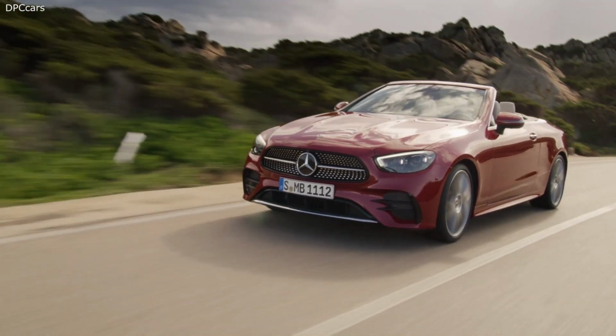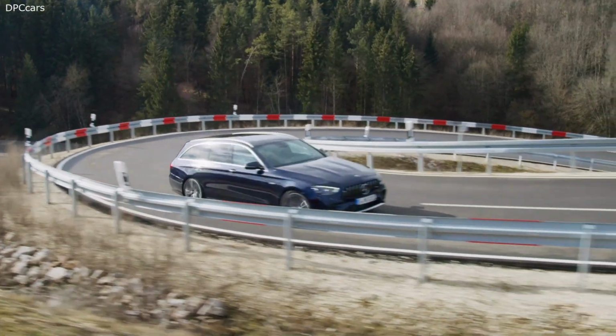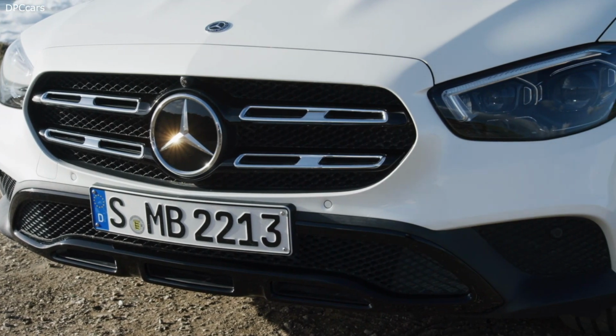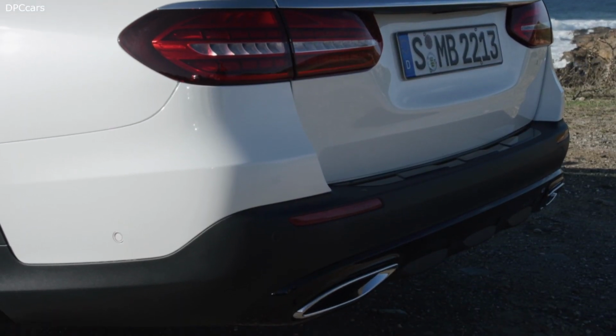In addition to the sedan, the convertible, coupe and station wagon of the E-Class were also revised. However, the scope of the modernization is basically the same for all variants. The only exception is the All-Terrain version, because optically it now orients more towards the SUVs.